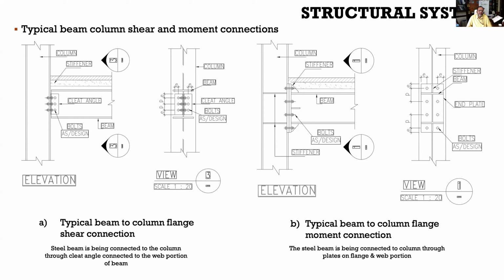Again, the beam-column joints are designed in two categories. One is the shear and moment connection, and one is the shear connection. Shear connections are primarily used for transferring only the shear force, and shear and moment connections are used to transfer shear as well as moment. So wherever you have shear connections, this is how it is done. Again, through a base plate and cleat angle, you connect the flange of your beam and column through nuts and bolts. This is how the connection looks.